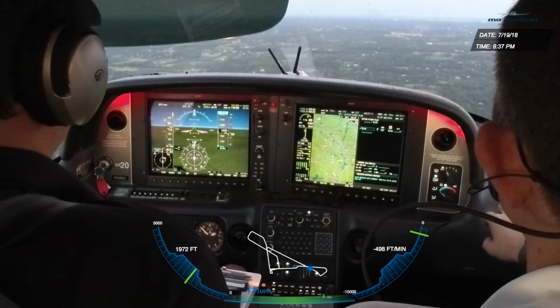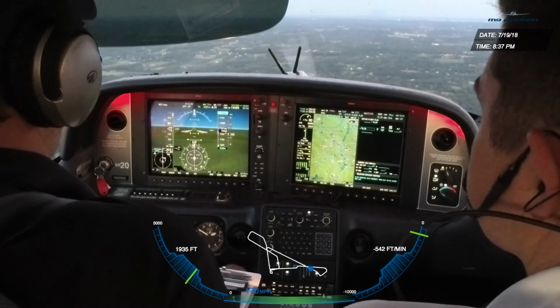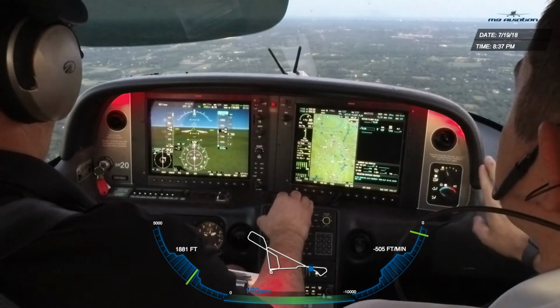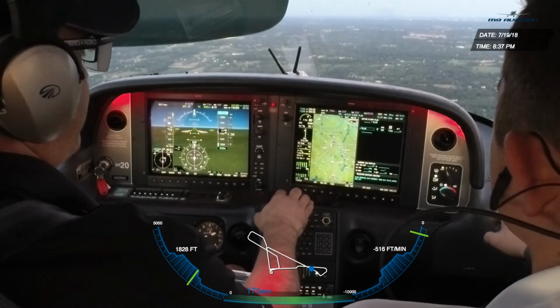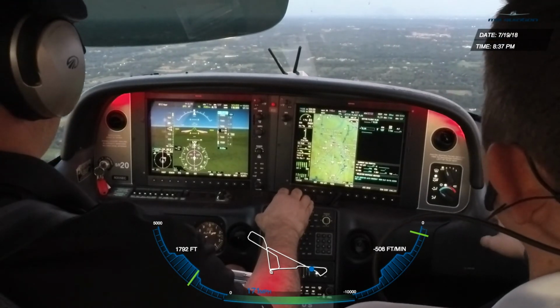Get on that left rudder in the descent. Just a smidge. Take your hood off at 5 miles.